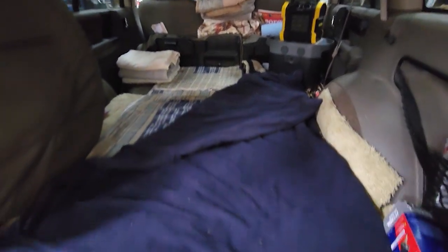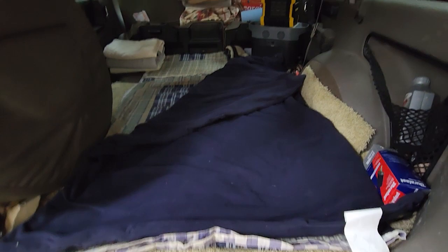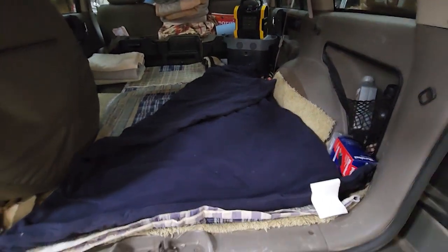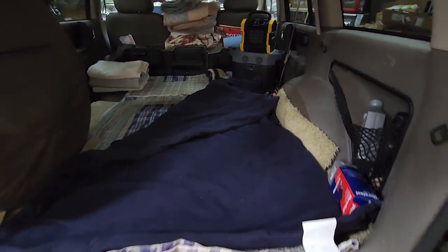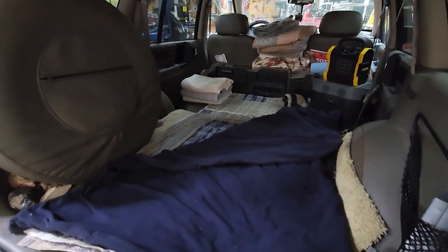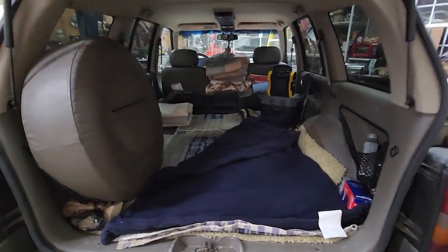We have this 12 volt blanket. The only thing I'll be using the battery for is this 12 volt blanket. And from a full charge, I can get 3 nights full use with this 12 volt blanket, and it keeps you warm. And I can stretch out completely. It's about 74 inches diagonal across here, so I'll be sleeping in there while the van is getting worked on.